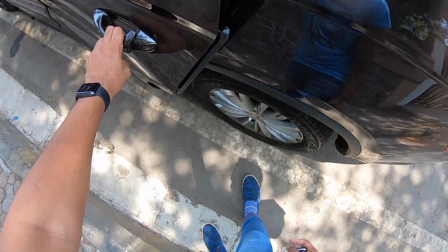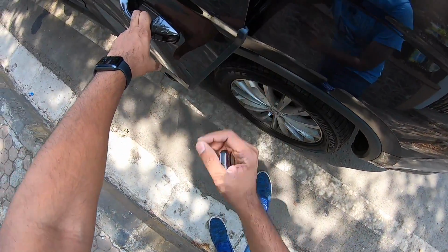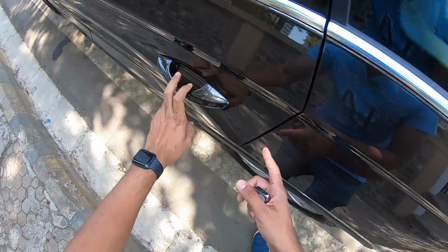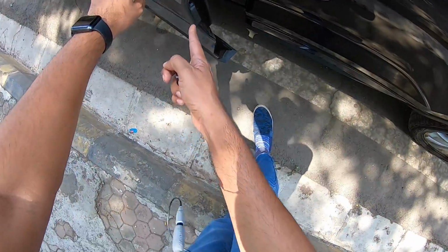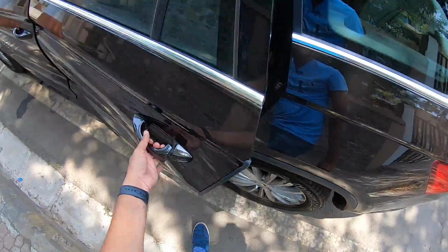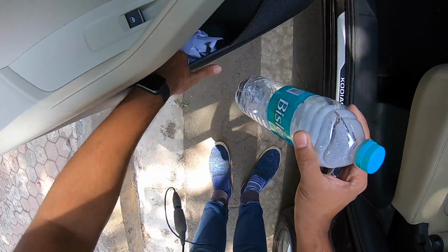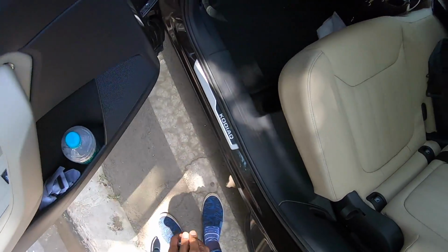Now look at this. When I open the door, this thing comes out. This is to prevent the doors from getting any sort of scratch when you are parked next to a car close by. And this is on all the doors. Yeah, that's right. On all the doors you've got this, which is actually very, very cool. Doors open large and wide. And over here you can see the door pockets are large enough.